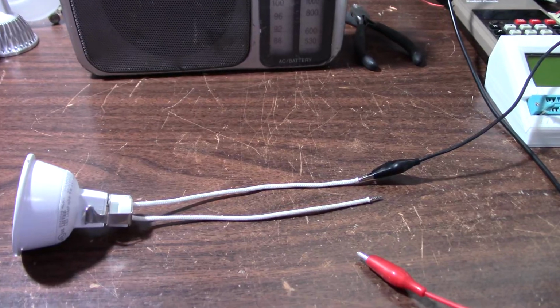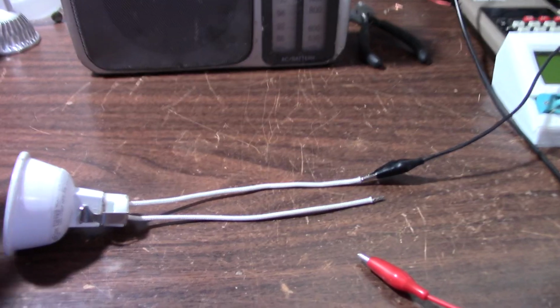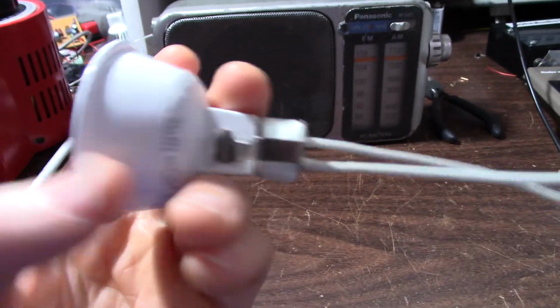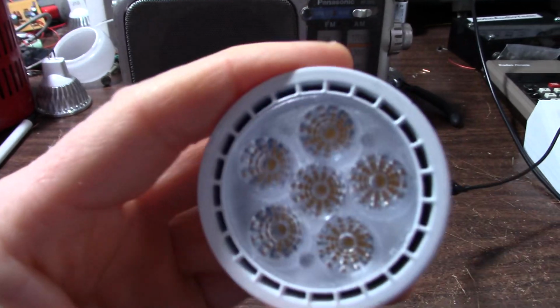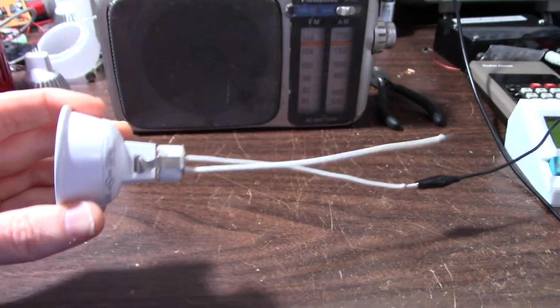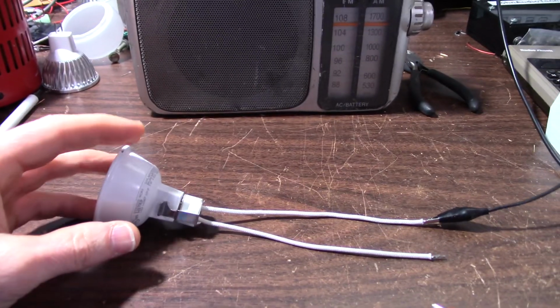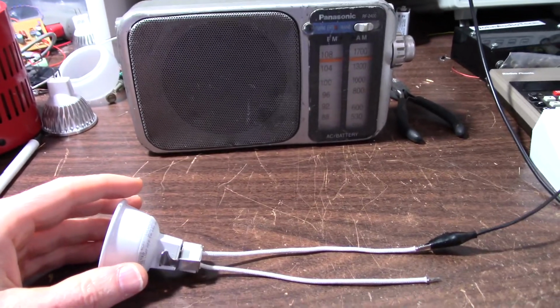Well, hey everyone, quick video for you. I have a few of these MR16 LED 12 volt bulbs. I really like them. I use them various places. But I've noticed something. They interfere with my radio reception.